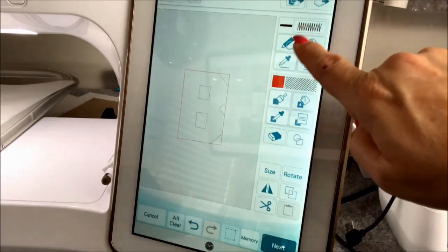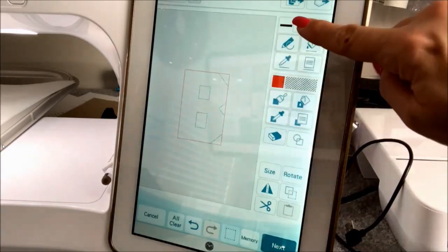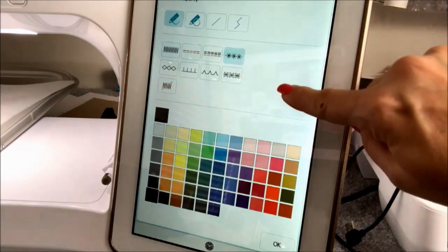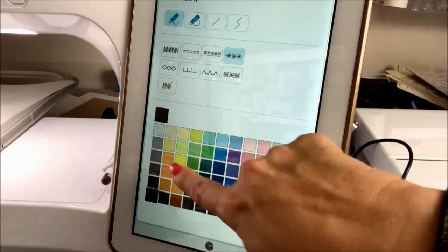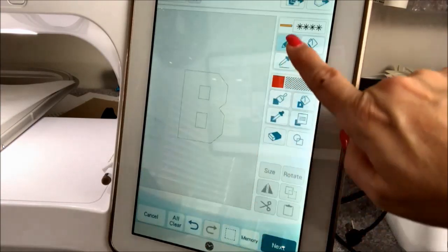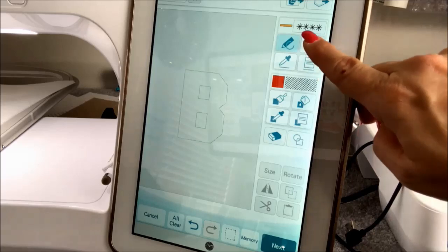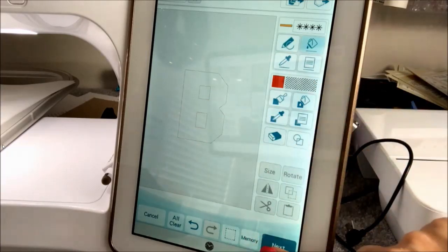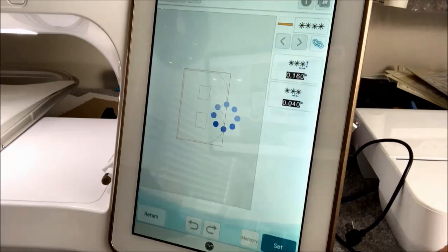Now then, it's still set at the same setting. So I'm going to go into my line properties. I'm going to let this one be a cute little candle wicking stitch. And let's make it be orange, just so you'll be able to see it on the screen. We're going to touch the paint bucket. We're going to tap on the outlines, and then we'll walk it on through.